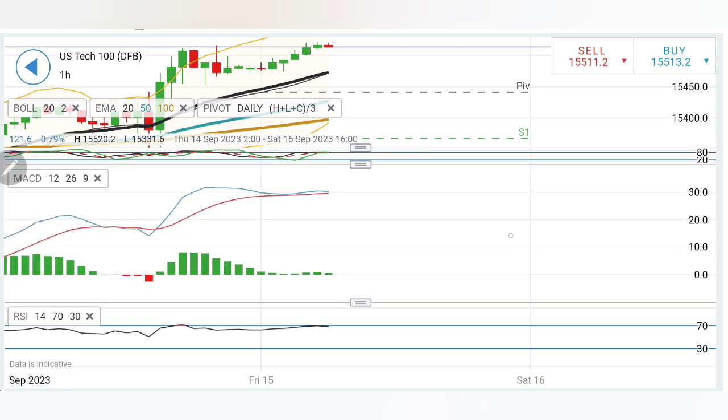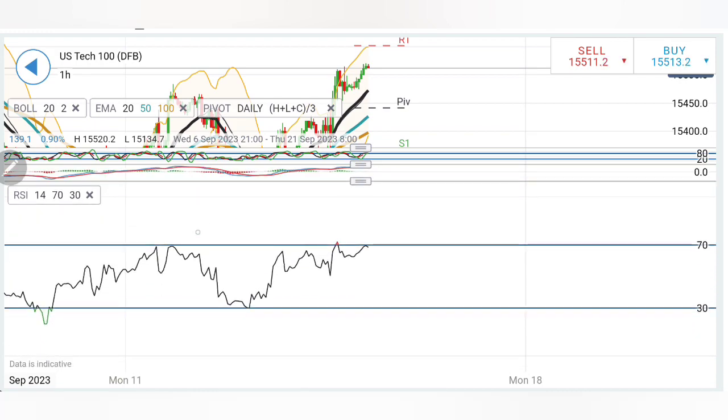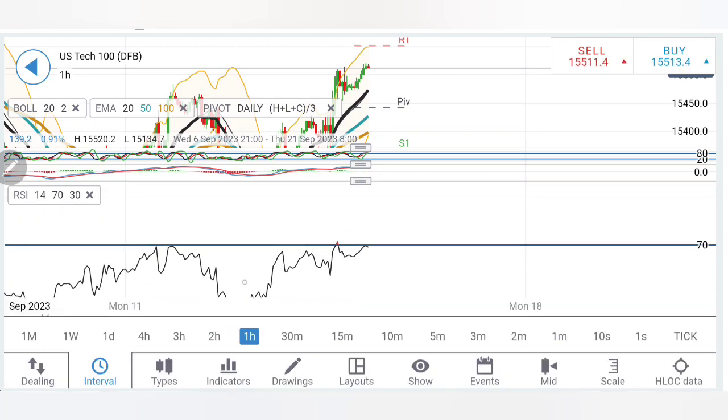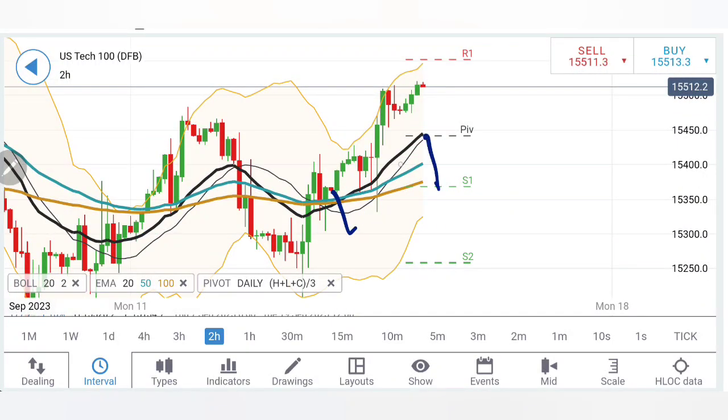Stochastic is overbought. MACD is also near overbought levels. It is at the extremes here. Let's see if it crosses over for a sell. Right now, it is not showing any signs. RSI is near overbought. Coming to the 2 hour, you can see the crossover here, a bullish sign, with the 20, 50, 100 all trading with divergence.